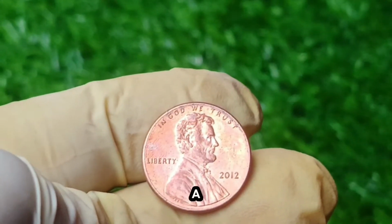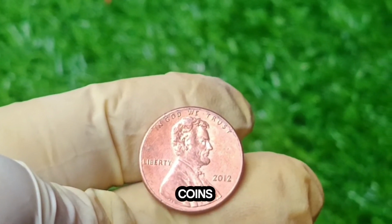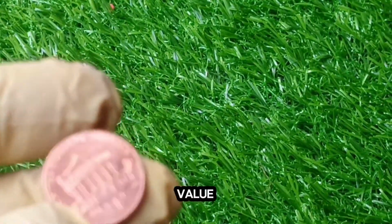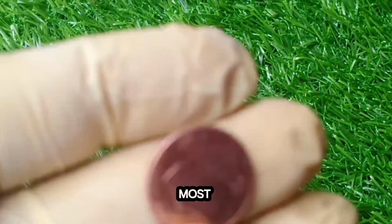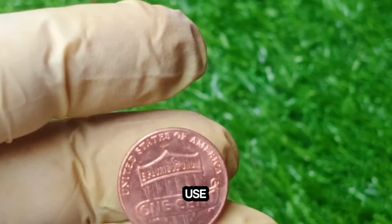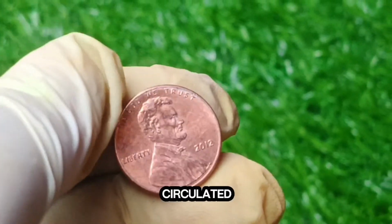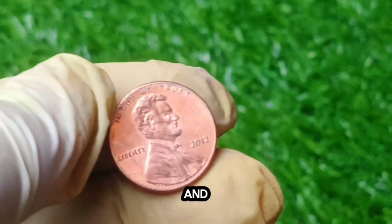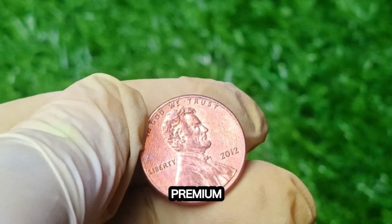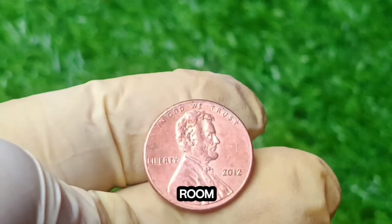Each flaw tells a story about what went wrong during the minting process, making these coins one-of-a-kind treasures. Another factor that drives up value is condition. Most pennies get scratched, dinged, or worn down through everyday use. Finding a 2012 penny in pristine, uncirculated condition is rare, and coins graded MS-70 by professional services can command premium prices.